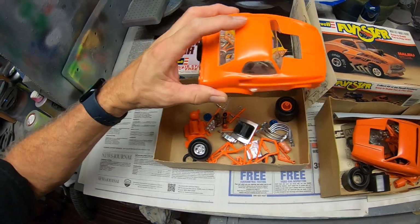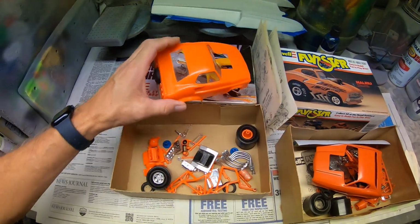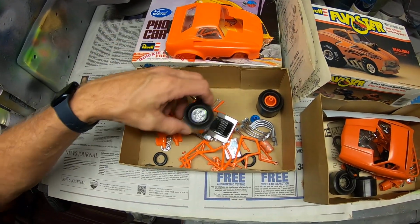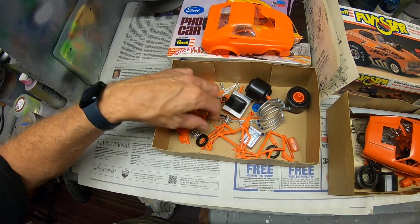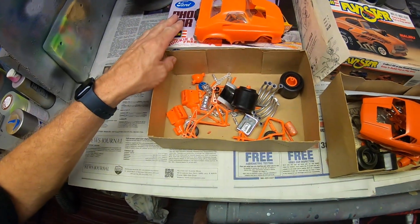And the other thing that happens is they'll put so much glue up in the roof line. As you can see, there's a big blob there, but a lot of times it'll just annihilate this old plastic. But it hasn't in this case. Everything's here. So it's just a matter of cleaning everything up, gluing it back together, and moving on with that one. So excited for that one.